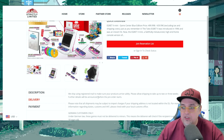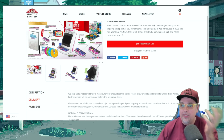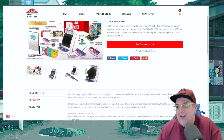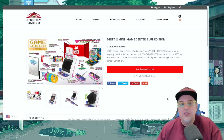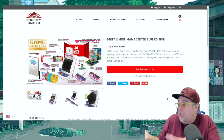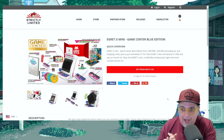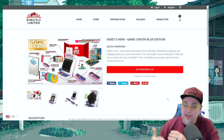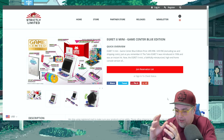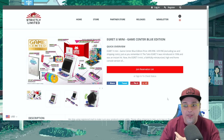They use registered mail to make sure your products arrive safely. This is one way to get the Western release where all the materials are in English. But for me, I don't know. I'm almost good with not doing the Limited Run Games Astro City Mini, because it was obvious it was going to be the same thing. The packaging was going to be different, and all it was was a sticker on the back of it. I think this is going to be way more involved than that, obviously, with the packaging and whatnot. But when it comes down to the meat and potatoes, what I want to mess with and play with, I feel like it's just going to be the same thing.